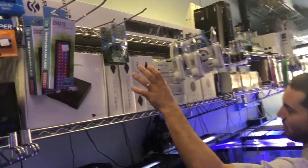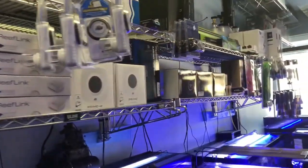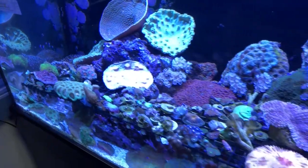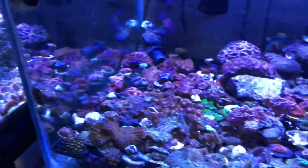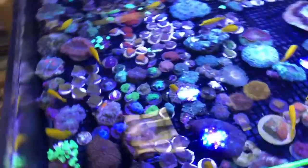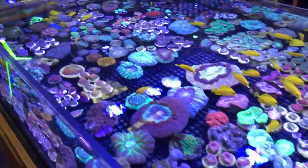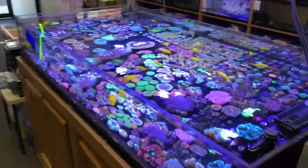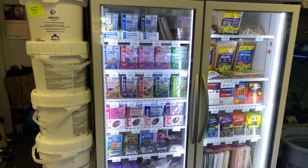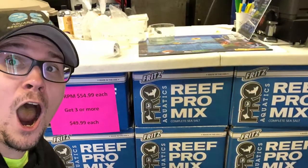Our favorite here are probably the Radions. We run a lot of these XR15s in the shop. We also have the Primes, which we've been running in the shop, and the Kessel line, as well as Current and Aquatic Life for lighting. Wet Pets.